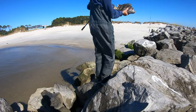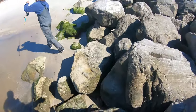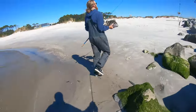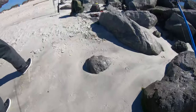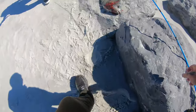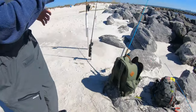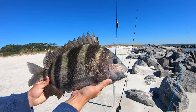Come on. Get you one, dude. Oh, I can't believe it's got the hook in its mouth. That is so sweet. Guess I did get a good hook set. I mean, just broke it. Come on. Look at those two sheepshead. Dude, the fatties have rolled in for sure. Haha, they're here.